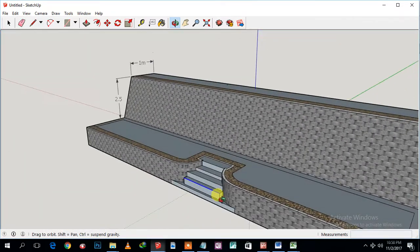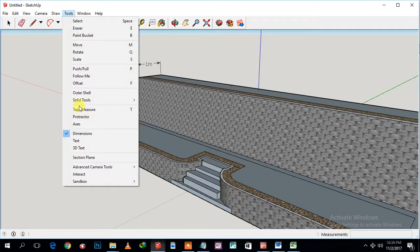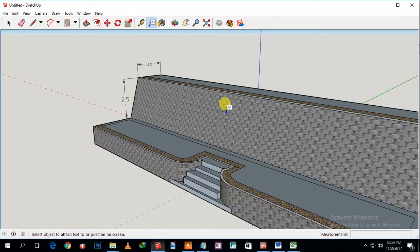We are going to be using the SABS approved blocks, Geolock 400. This is going to be the Geolock 400 block.